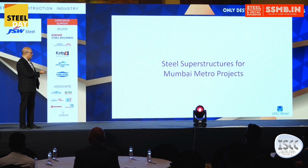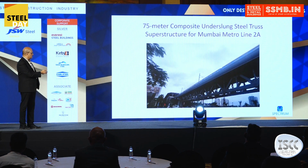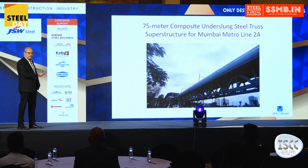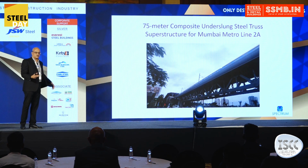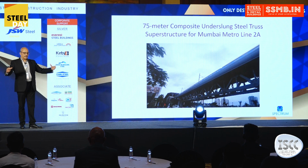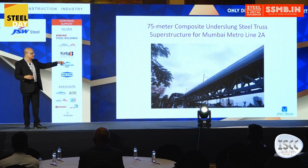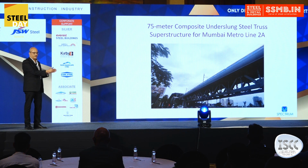Then we will move to the metro projects. This is the underslung girder, a 75-meter composite truss for line 2A near Malad. Generally for a metro, for such a span, people go for an open web truss, and once you have an open web, the width becomes quite large. The actual width for the metro is 10 meter, and with a truss, the web to web distance becomes almost 13 or 14 meter. Because of this underslung design, we could accommodate the truss in only 5.5 meter.